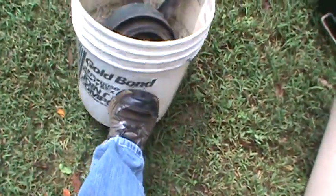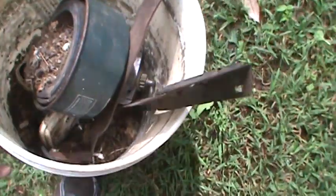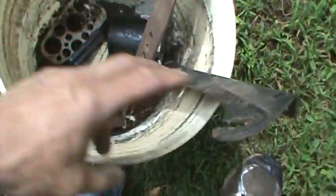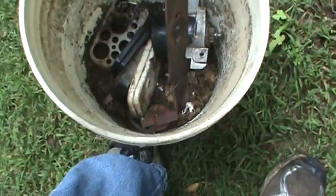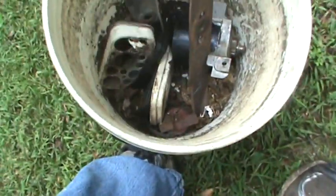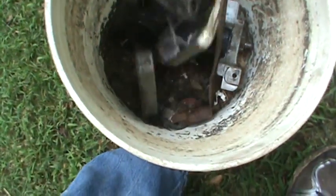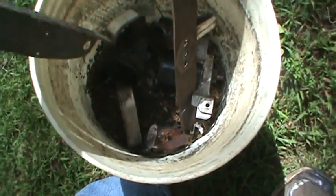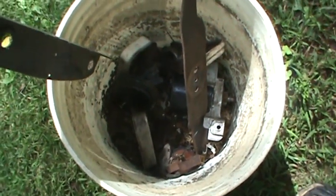Where is he? Where's he hiding? There he is. Right under the coil. At least one of them. Stinking mice. Two of you? It's freaking two of you. I'll let you live, but I shouldn't.